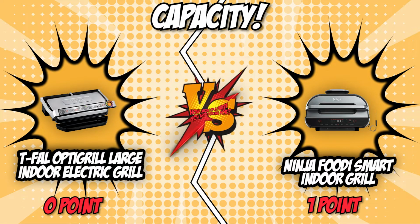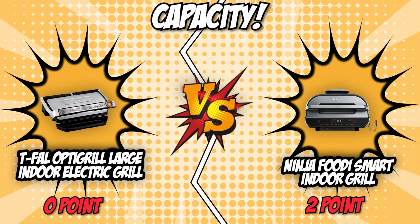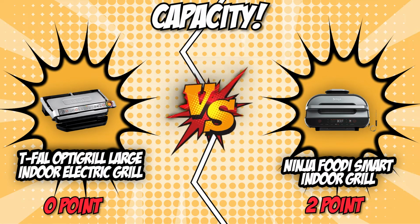Although it all comes down to how large of a party you're cooking for, we will proclaim the Ninja Foodi Smart Indoor Grill as the winner of this category. Having a larger capacity than its competition, it allows you to serve more people with room for seconds to spare. The score is now 2-0.